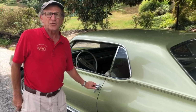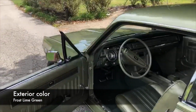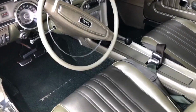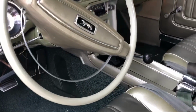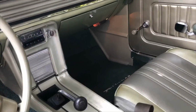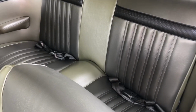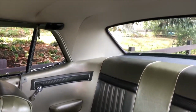The refinished interior of this car matches the exterior. It is very nice in every respect. And notice, 3 pedals. This is a standard shift car, and it is equipped with a 3-speed floor shift transmission, which would be very unusual for a car like this. So it is indeed a bit unique. It is, again, beautifully done and nearly flaw-free.